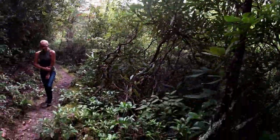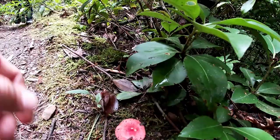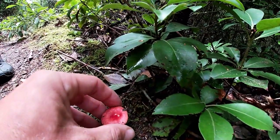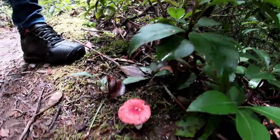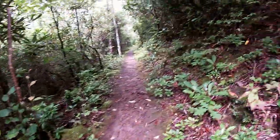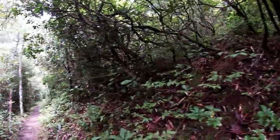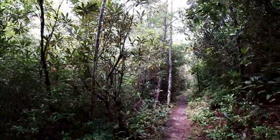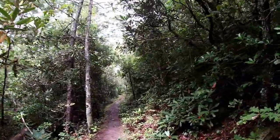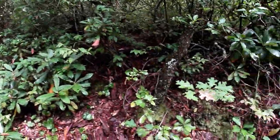Oh, here's a red one right on the trail. Hey, buddy. Oh, it's firm. Very firm, yes. Feel it. Oh, it is. Oh, it's watery. It felt like it had layers or whatever.